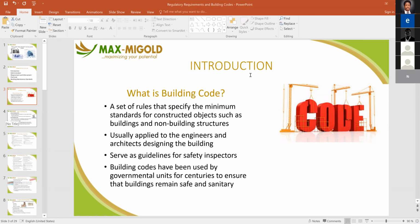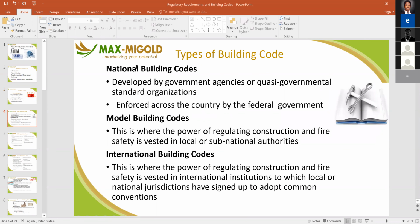Now, types of building code. We have the National Building Code, developed by a governmental standards organization, such as SON, the Standards Organisation of Nigeria, and thereabout. ISO, there are also standards enforced across the country by the federal government. Because it is national, it is restricted to that country.